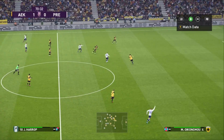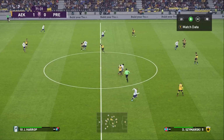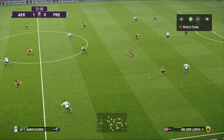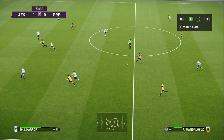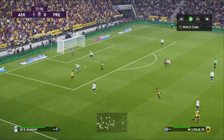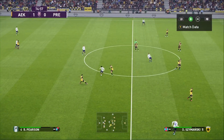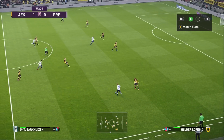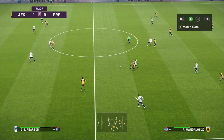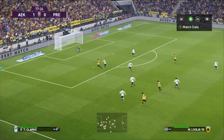Sinclair goes looking. Great strength, too strong for his opponent. Tries to get it forward quickly. Looks to clip it forward. Away from immediate danger. A real chance to break. AEK Athens have made a great start to the second half, and it's 1-0.